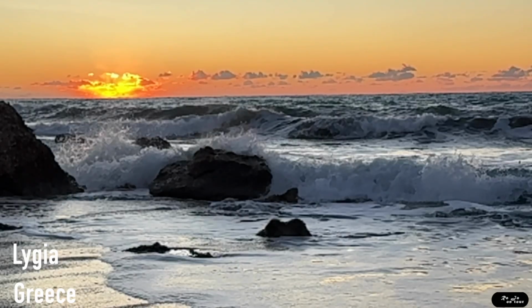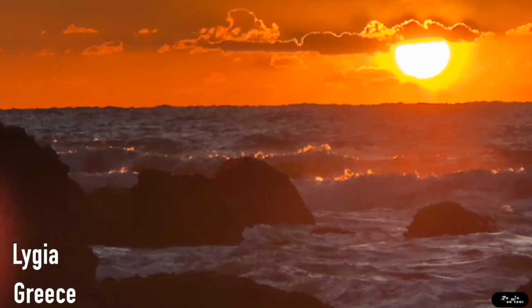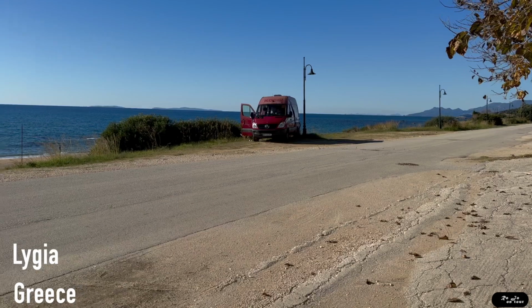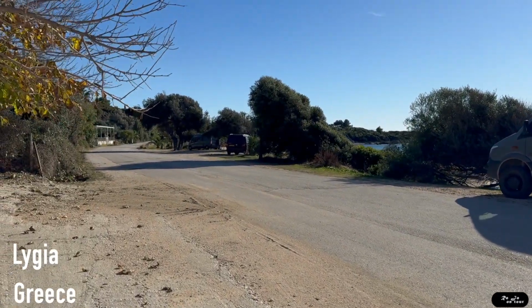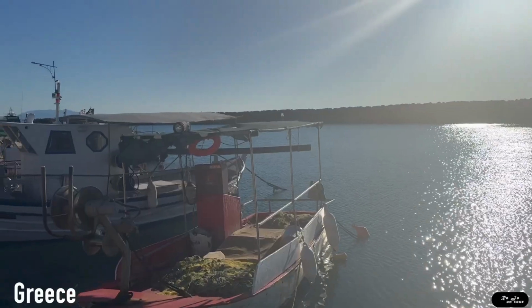Every evening, while we were standing at this spot, we were treated to a beautiful sunset. We were certainly not the only ones who found this spot. Every evening, new neighbors arrived.